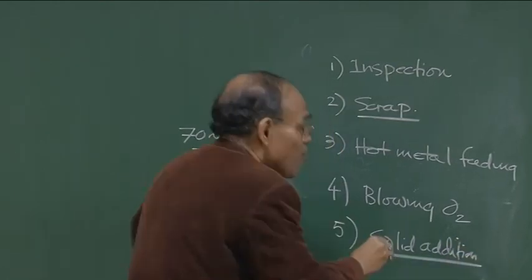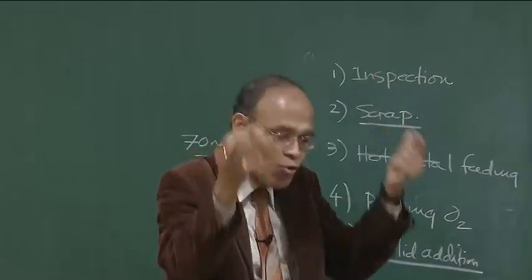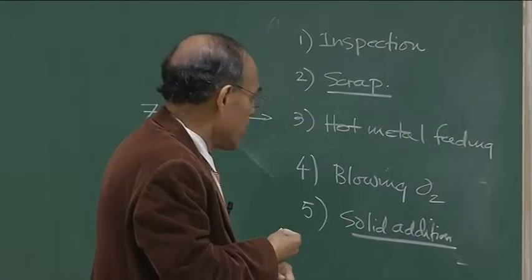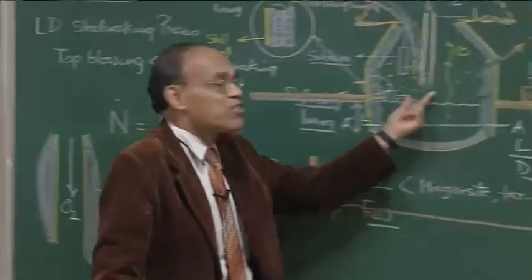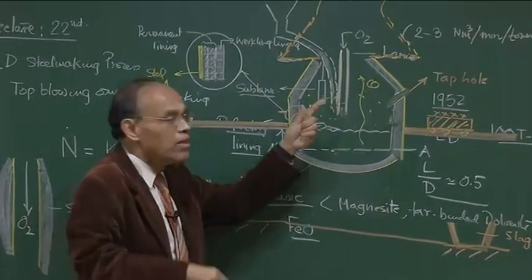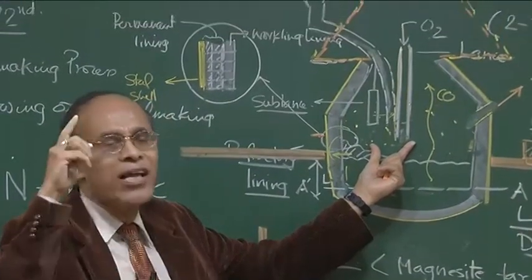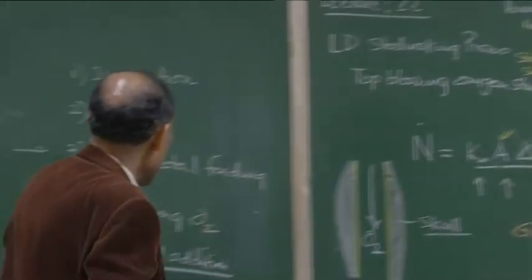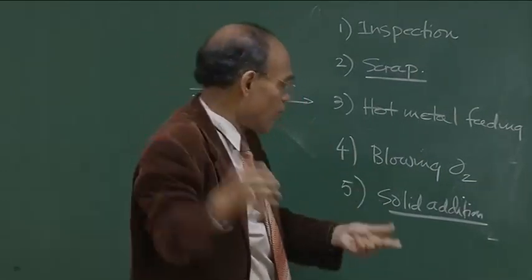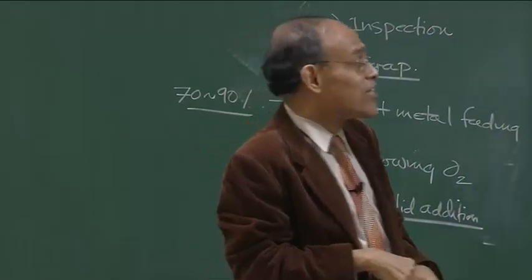If you want to improve yield, you may add DRI. You will obviously add lime, and as the temperature rises and more FeO and more silica form, lime starts to progressively dissolve. You can imagine the vigor of the stirring and agitation, as we are injecting a supersonic jet here. Solid, liquid, gas: it is a horrendously complex and intensely stirred situation, which is chemically extremely active. When you add this solid addition, the slag volume increases and the refining reaction proceeds.